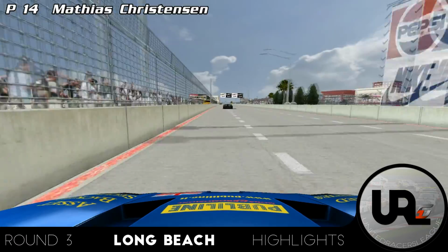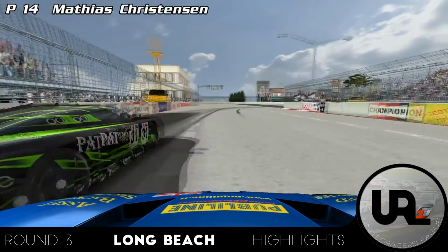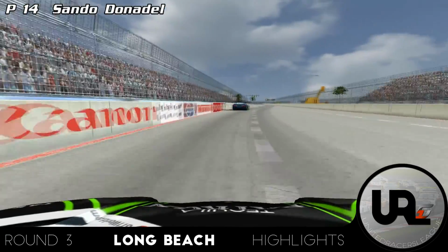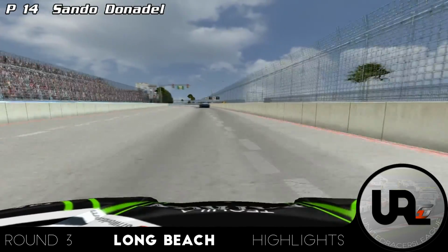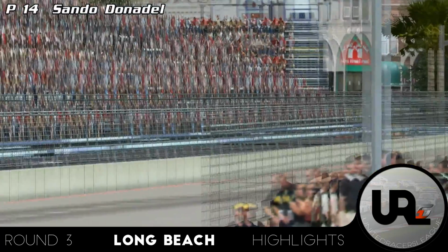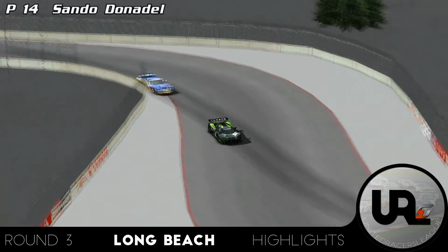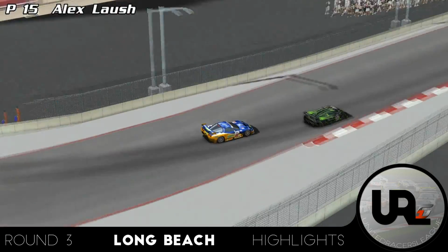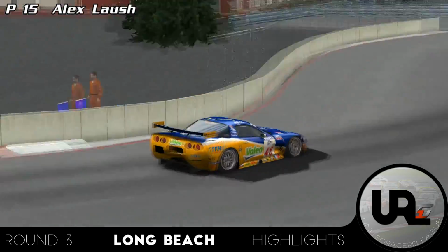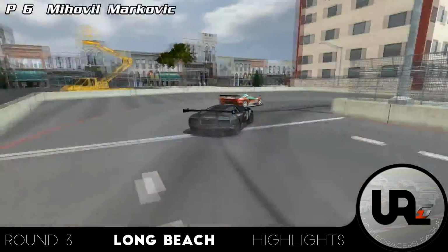Here's Matthias Christensen in 14th, and he will overshoot his braking point, I wanted to say, but he will just get past Sando Donadel. So that's a very brave move, very risky as well. And here's Sando letting some of the front runners past, Mihovil Markovic, for example, and Alex Lausch as well. Oh, hitting the wall there.